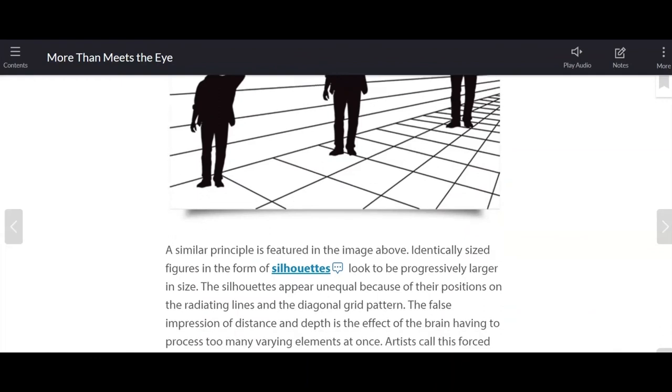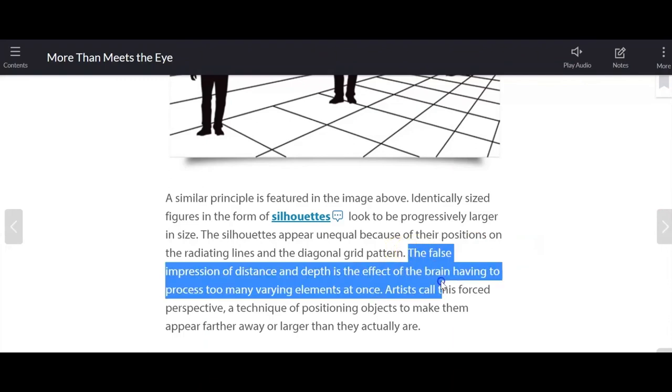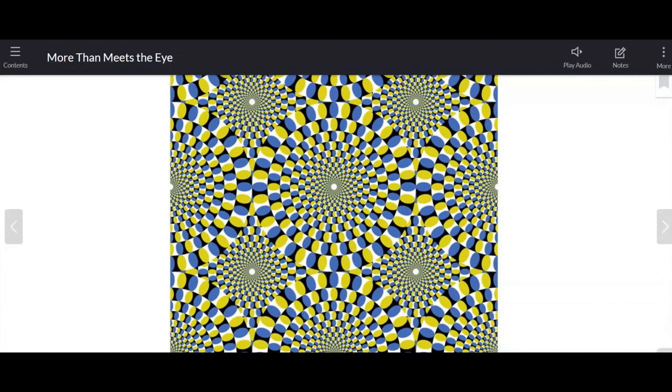Down here under this image, it explains that the false impression of distance and depth is the effect of the brain having to process too many varying elements at once. Artists call this forced perspective. Again, the brain processing the information, filling in gaps, making decisions.